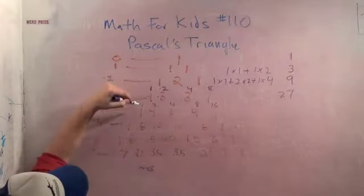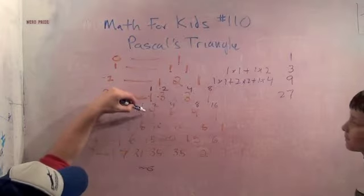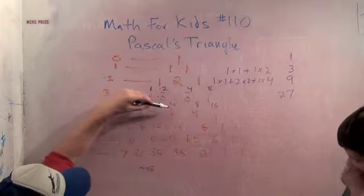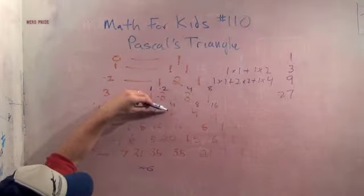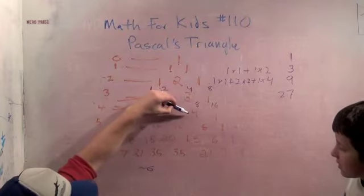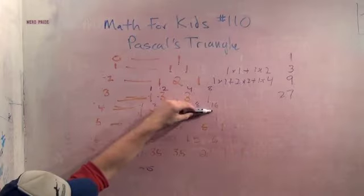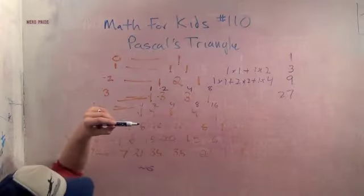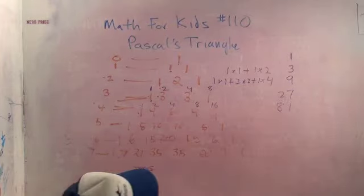Okay, let's test our adding here. 1 times 1 plus 2 times 4. So it's 1 plus 8, which is 9. 9 plus 24 is 33. 33 plus 32 is 65. 65 plus 16 is 81. 81, which is what we suspected. So look at that crazy pattern.